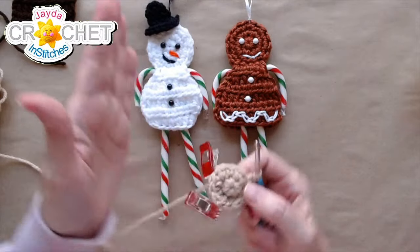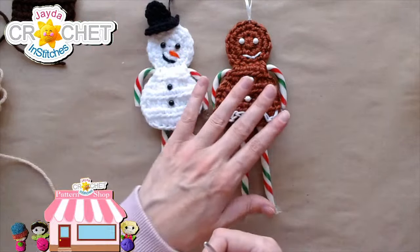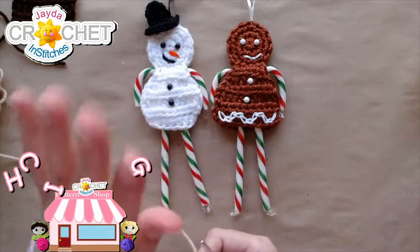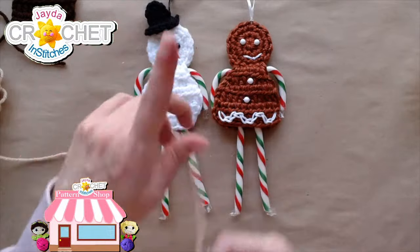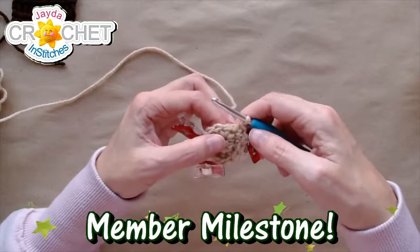So I want him to be like a little character with arms and legs, like he's standing up and walking. So I'm making the reindeer to match this, as opposed to just the head with the antlers. Yes, I've seen those, love them, but I want him to match these two little guys. So that's kind of the thought process here.